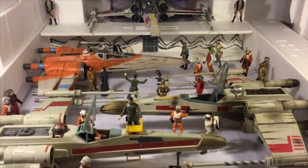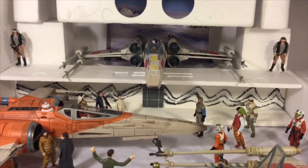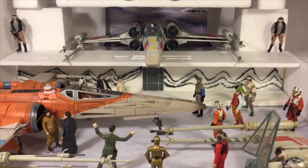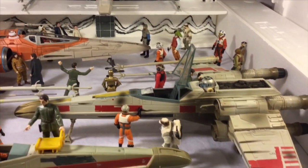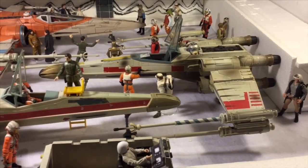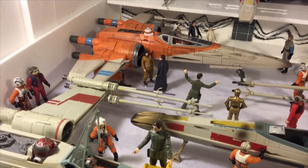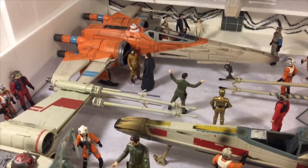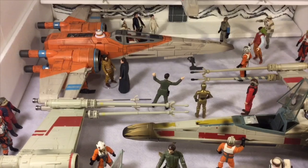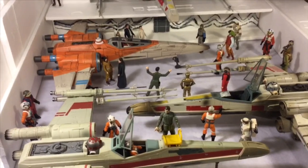Let me know what your thoughts are. What do you think of the new Luke Skywalker Vintage Collection X-Wing? How does it compare to the classic Dagobah X-Wing? And then of course we have Poe Dameron's Resistance X-Wing. Very cool vehicle. I think it's absolutely awesome. So really cool stuff there, guys. Let me know what your thoughts are. Put those comments down below.